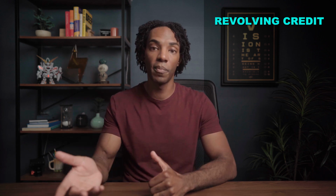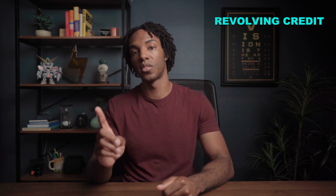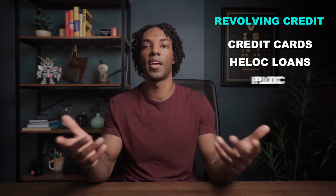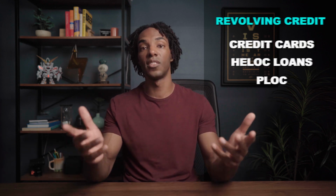Revolving credit lets you borrow money repeatedly up to an approved limit, and you can pay off the full balance or make minimum required payments or higher. Also, if you aren't paying off the entire amount, interest is going to be charged on any balance that you have remaining. Examples of revolving credit include credit cards, home equity lines of credit or HELOCs, and personal lines of credit. Last is open credit.